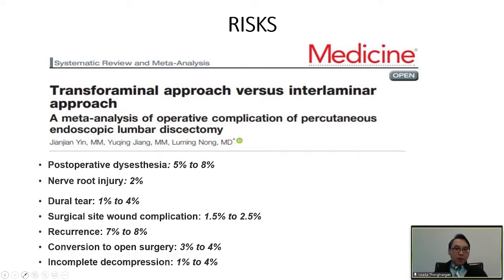Dural tear or spinal fluid leak is about 1% to 4%. Infection is about 1.5 to 2.5%. Recurrence of disc herniation or recurrence of the symptoms is about 7% to 8%. There's a chance that we have to convert to an open surgery. It's about 3% to 4%, and about 1% to 4% incomplete work from the surgeons.